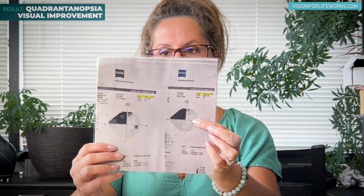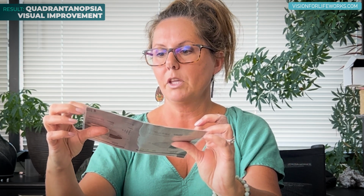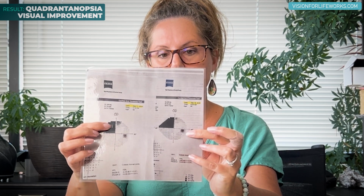We are super excited. Now let's look at this visual field so you can see. So this is set up so that you can kind of see the right eye in comparison to the left eye. And so this is the right eye. If we take a look at this one, this was back in September when he had his stroke. And this is what is happening now as far as the right eye. And so the right eye has had some improvement where some vision is coming back in this area and also in this centralized zone right here.